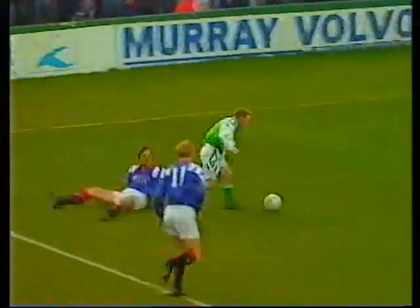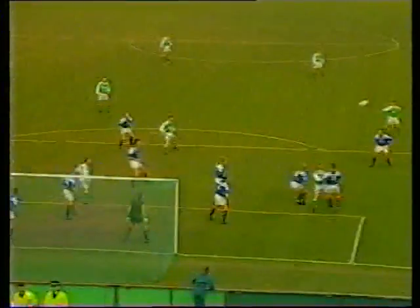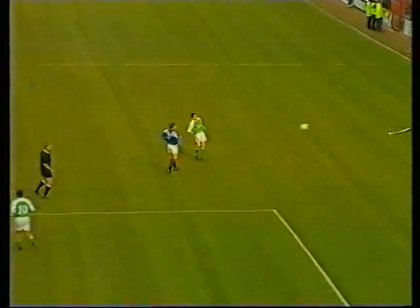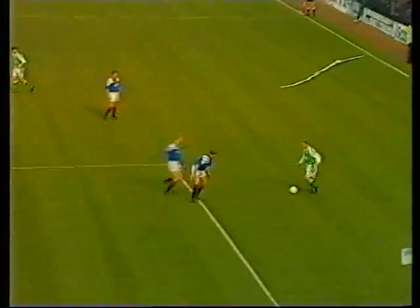Here's Weir. That's great play by Mickey Weir. Wonderful trickery inside the box from Weir, taking on Mikhailchenko and Stevens. Remember, two international players here, completely deceived by the craft of Mickey Weir. Look at the way he attacks these two players. Mikhailchenko is first, Stevens is second, and the shot goes wide.